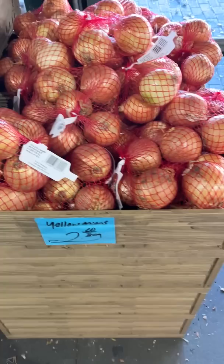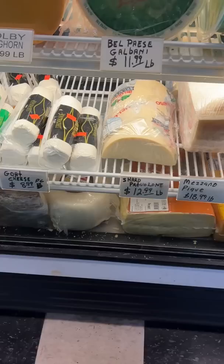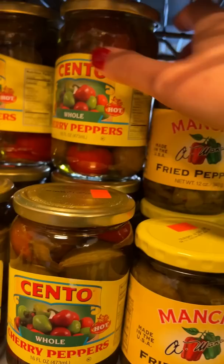Then I went to the Italian market to figure out which cheese would be best. I was kind of overwhelmed with the cheese choices, so I asked the employee. Which cheese would be best for like topping on pizza? Okay, I'll take three of those. For the peppers, I was thinking banana peppers, but they didn't have any, so I went for the hot whole cherry peppers.